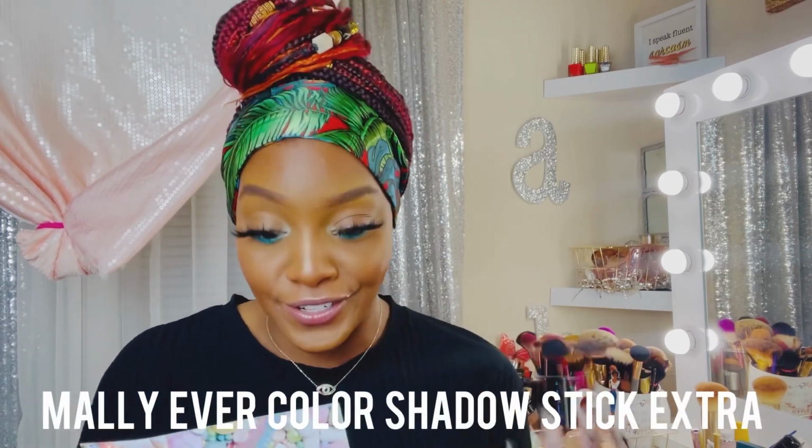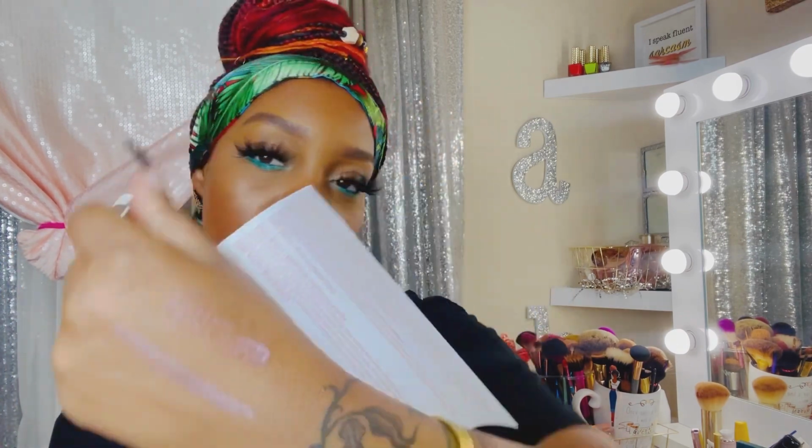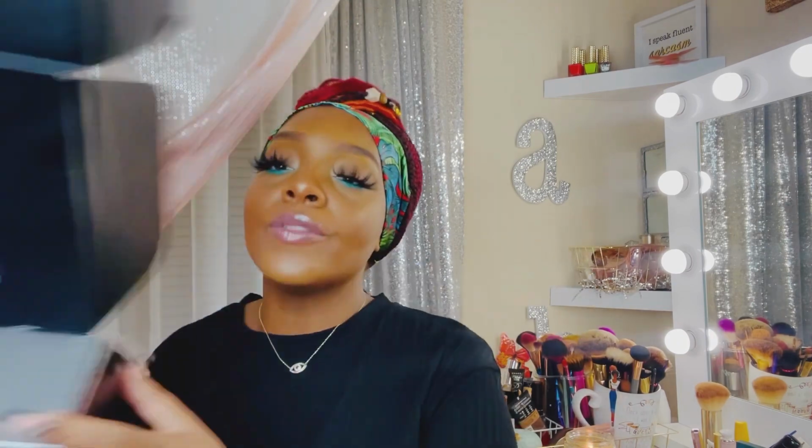Moving on to the last but not least of the May box. This is the Mally Beauty Evercolor Shadow Stick Extra. That's what it's called. Okay, but anyways, this is how it looks, just like this. Very clean, sleek. I love it. And it's an eyeshadow, guys. I'm not going to put it on my eyes, but I am going to swatch it here. Ooh, that's so pretty on a little light day. Cute to wear, not too much, not too heavy, not too light. You feel me? So yeah, that's good. I like that. I'll be checking her out as well. That is valued, this stick here, $25.